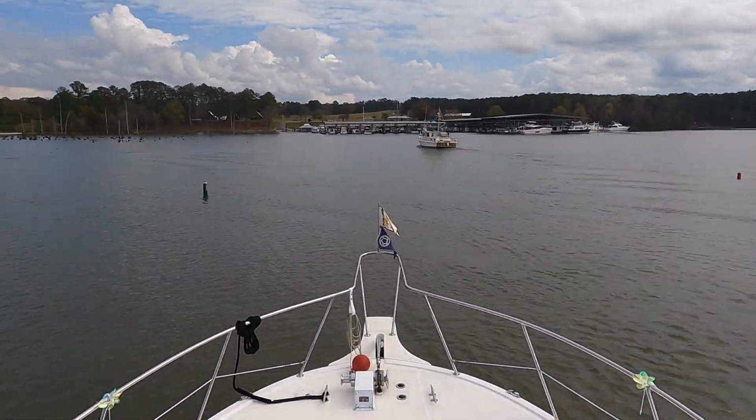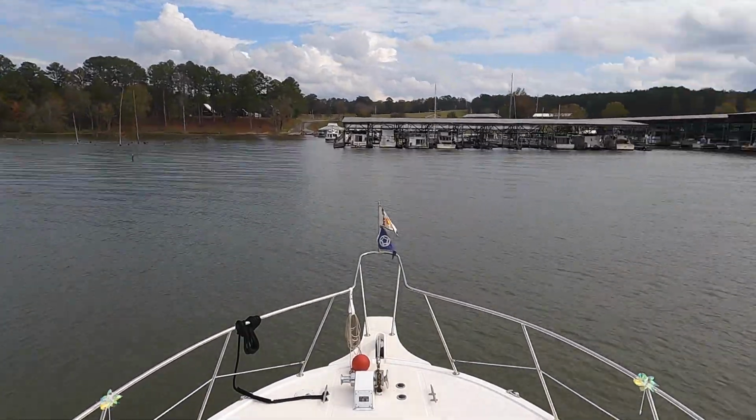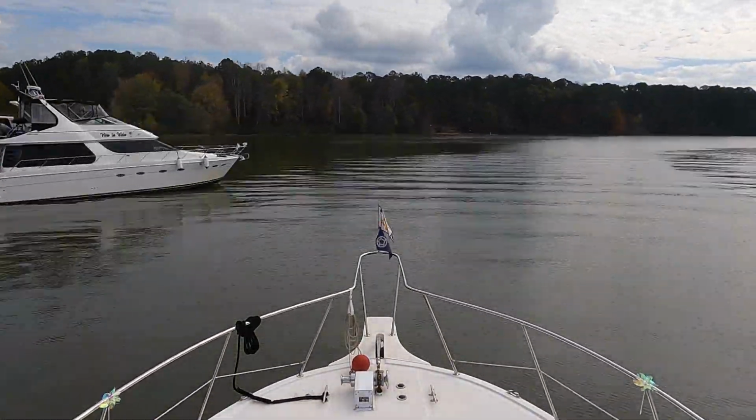Midway Marina is a very easy approach and had pump out and fuel available, as well as a loaner vehicle.